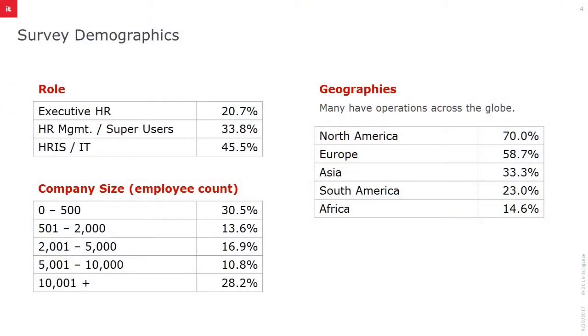These are the demographics for those who responded to the survey since January. As you can see, the largest percentage by role were in HRIS, IT, or HR management, and the majority of those responses came from companies operating in North America and Europe. We've also had organizations in a variety of industries, including really the biggest percentage was that other category, which is public sector, law enforcement, education, oil and gas, etc. And then the next greatest percentage was information technology, followed by manufacturing.